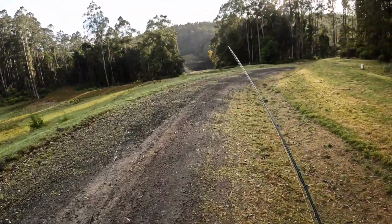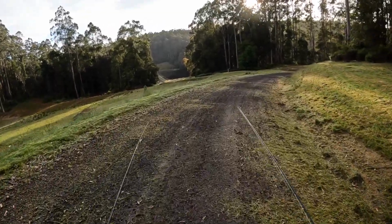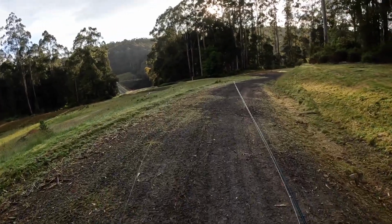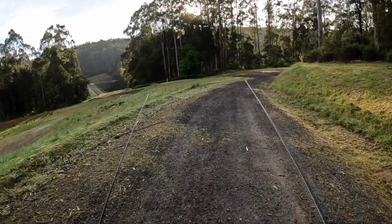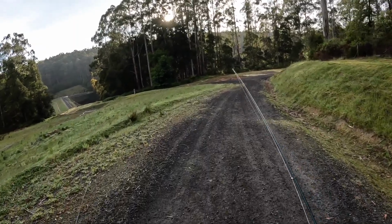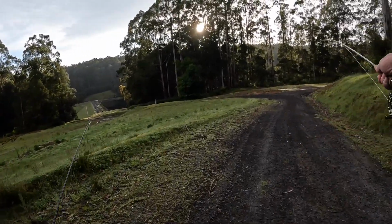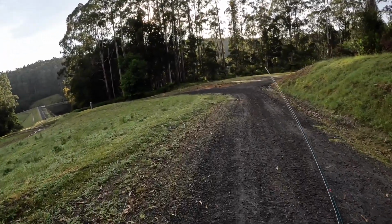We are early morning at West Gellibrand Dam. Apparently it's 100% full, which you can just see now. It looks pretty full. So I've got the spinning rod and the fly rod as usual, and we'll give both a try. I've only been here once before, so I don't really know what I'm doing. The river goes downstream there, and then you can fish the lake arm a little bit up here. So we'll just go exploring.